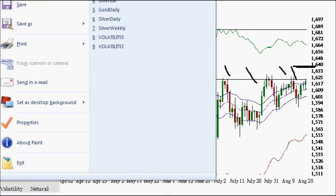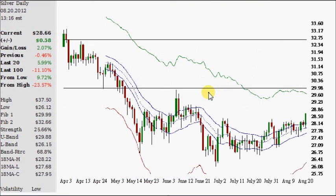Now let's move on to silver. Of course, silver today having a breakout at levels not seen in 2 months, as it's had the clear breakout above this significant resistance level in or around 28.42.